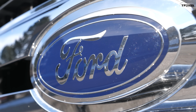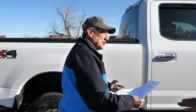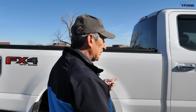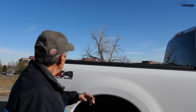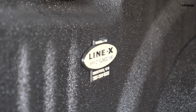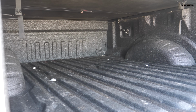Are we forgetting something? Did you do any other modifications or any other updates? There were a bunch of things, as I mentioned. I am frugal, so there's a bunch of things that I can do cheaper than when you order it from the factory. So tell me about it. Yeah. So anyway, you notice the bed liner, Line X, right? I deliberately didn't put that on the option list and went and got that cheaper.